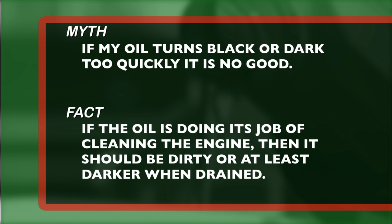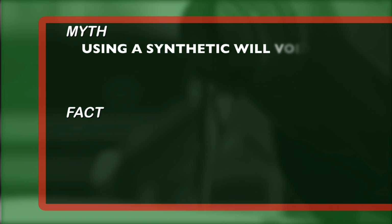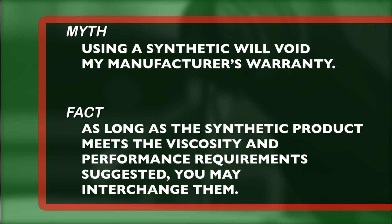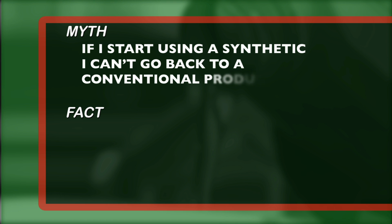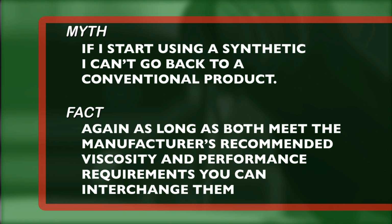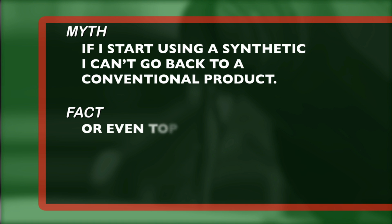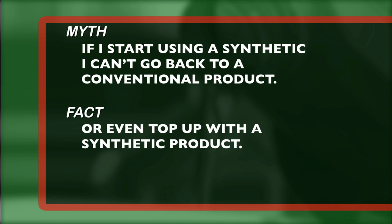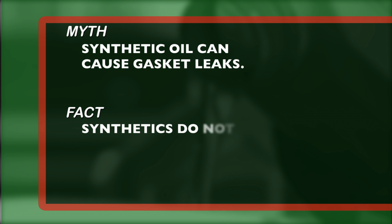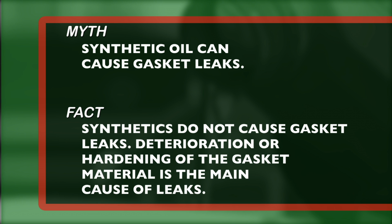Myth number 3. Using a synthetic will void my manufacturer's warranty. Fact. As long as the synthetic product meets the viscosity and performance requirements suggested, you may interchange them. Myth 4. If I start using a synthetic, I can't go back to a conventional product. Fact. Again, as long as both meet the manufacturer's recommended viscosity and performance requirements, you can interchange them or even top up with a synthetic product. Myth number 5. Synthetic oil can cause gasket leaks. Fact. Synthetics do not cause gasket leaks. Deterioration or hardening of the gasket material is the main cause of leaks.